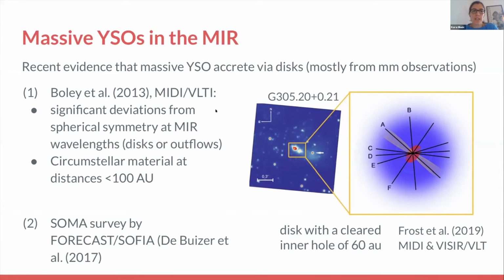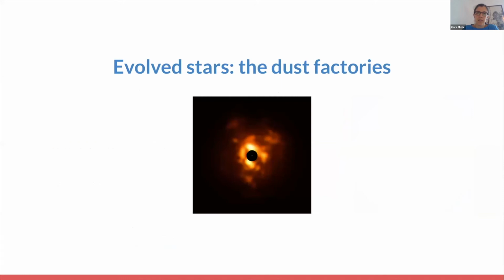For example, mid-infrared interferometric data show significant deviations from spherical symmetry at mid-infrared wavelengths, which can be attributed either to disks or outflows. So I guess new data are needed to show the real nature of these asymmetries. But in principle, another survey, the SOMA survey observed by SOFIA, also finds results consistent with massive star formation being similar to low-mass star formation, in the sense that it proceeds via disk accretion.